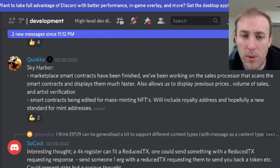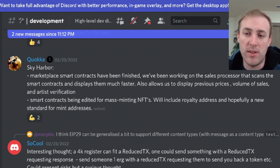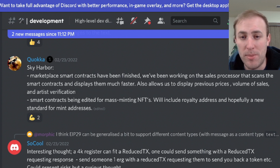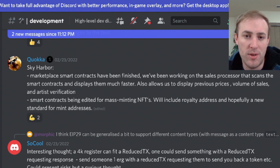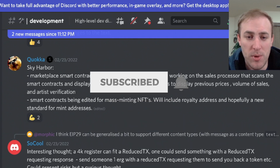That's something that's pretty important in the NFT space. Not only making sure you're not buying something that's fake, but also having some previous data to pull from to know what's popular, what prices may be a good deal or not. And it looks like the smart contracts for mass minting of NFTs are underway as well. And that will include the royalty feature and hopefully a new standard for mint addresses. That's really great to see. I think Skyharbor might just kick off a little NFT boom on Ergo.